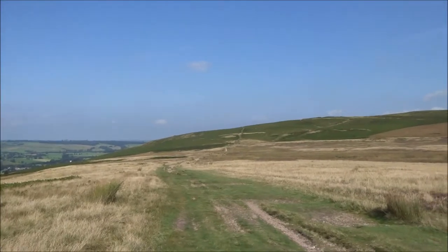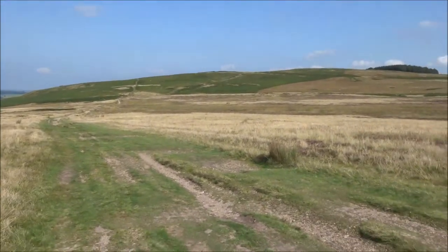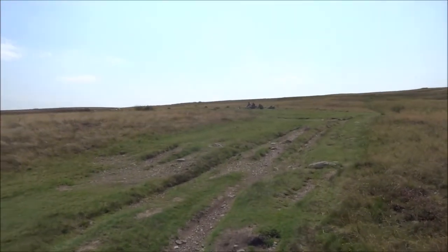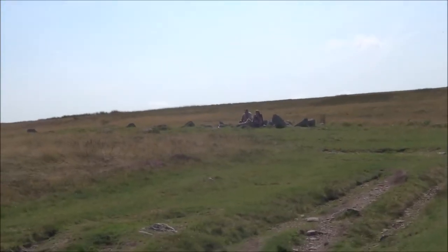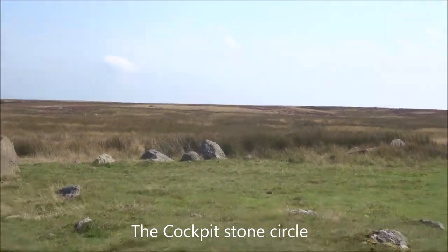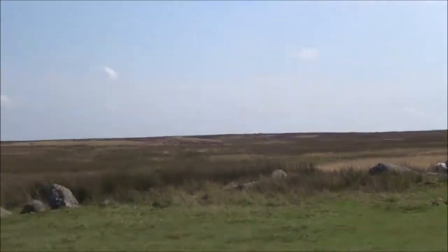Okay, the Cockpit stone circle is coming up. There's a bit of a breeze blowing. There are some people there, just sitting on one of the stones. That's quite impressive. It's quite large. Of course, prehistoric remains.